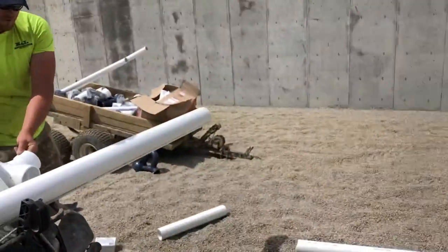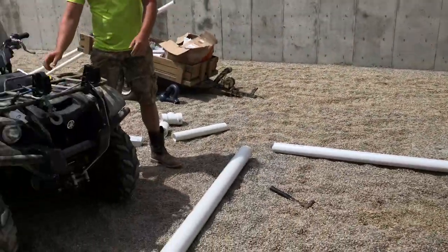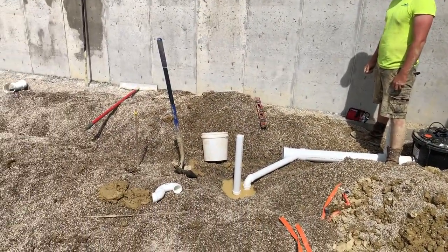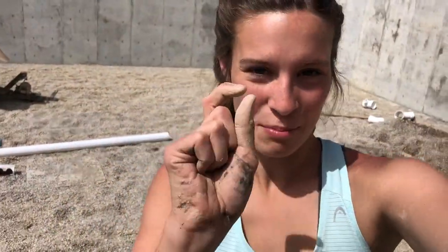The rest of this is just kind of tedious, so we're getting it finished. James is making the measurements now for all of our pipes and making the cuts, and we're going to piece it together. We are slowly getting it done, just a little bit at a time.